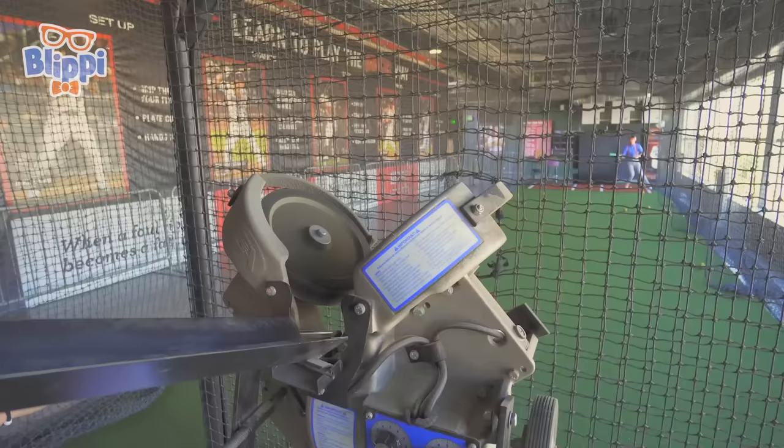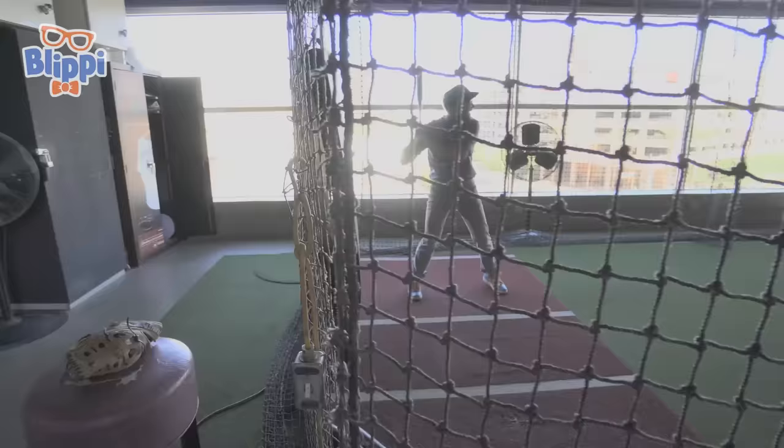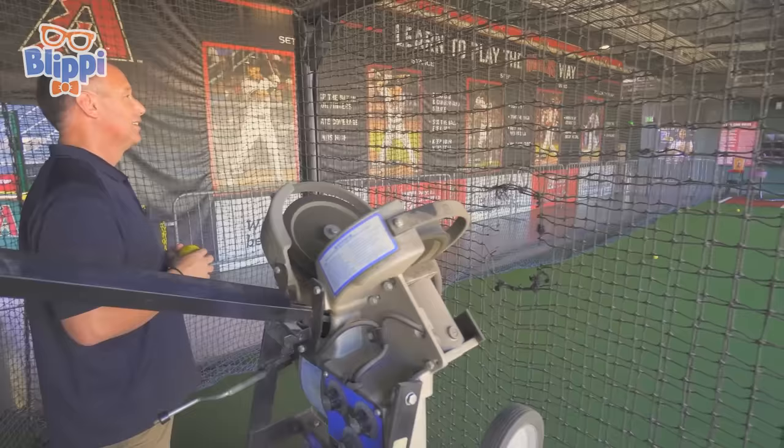You gotta keep your eye on the ball. Okay. Yeah, I get it! Whoa! That was awesome! Great job, Blippi. Yeah, thank you so much. You're ready for the big leagues. Woohoo! All right, now what?